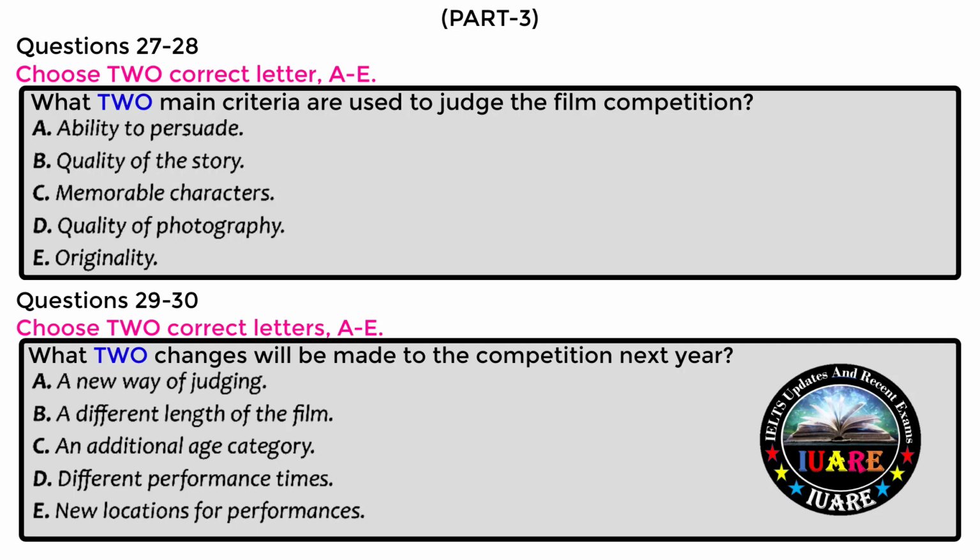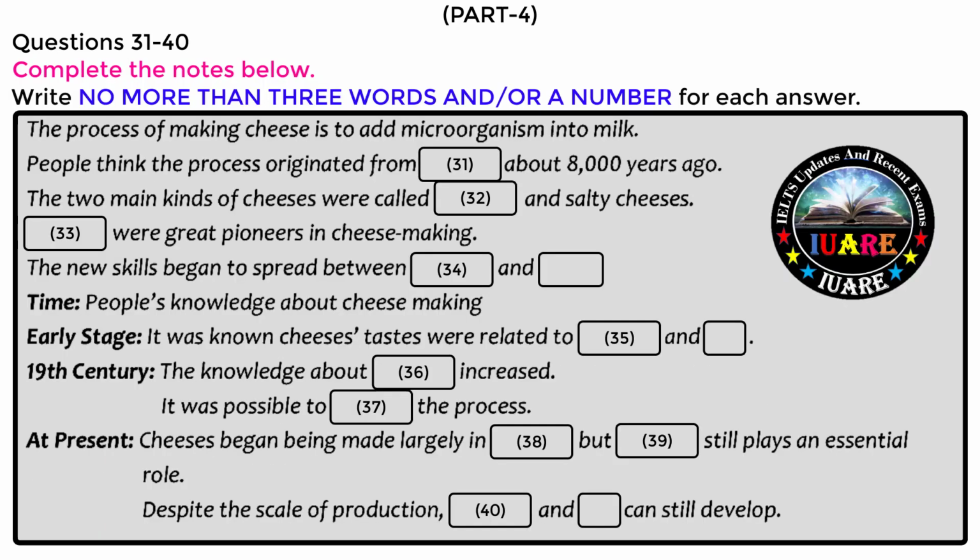That is the end of part 3. You now have half a minute to check your answers. Now turn to part 4. First, you have some time to look at questions 31 to 40.